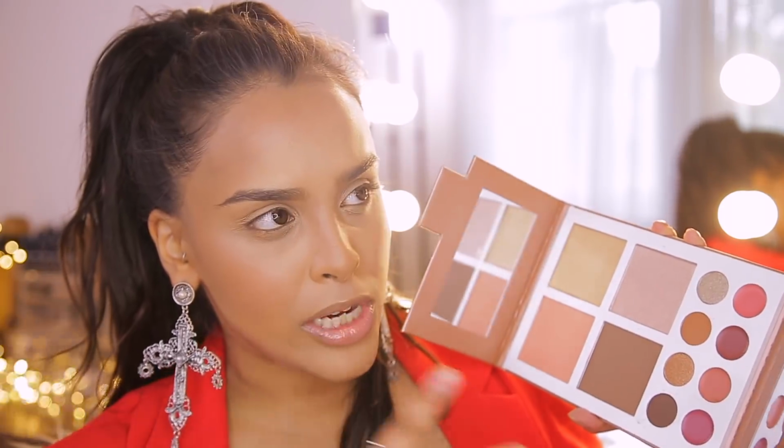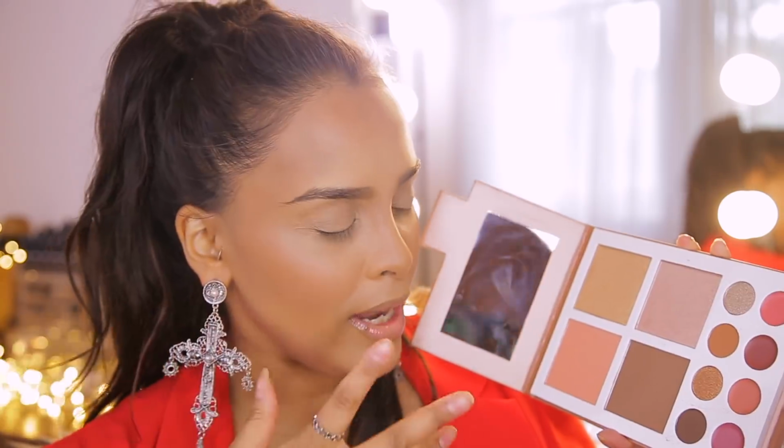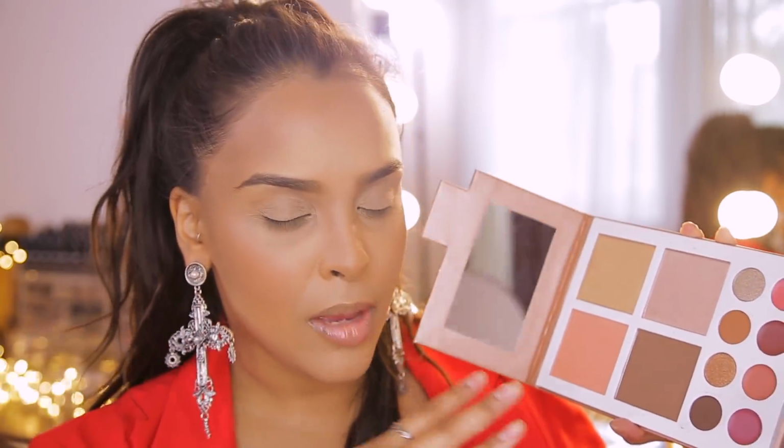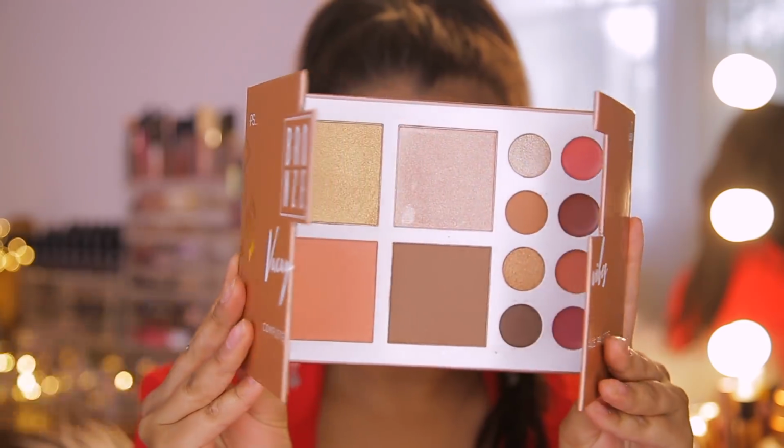Do you know what? Usually I don't love things like this, like face palettes. I'm not about that life because I like them just to be specifically highlighter palette, bronze palette, lip palette. Do you know what I mean? I like it all just to be particular in that order. I don't like everything. However, this one looked beautiful. These are the kinds of shades that I like.